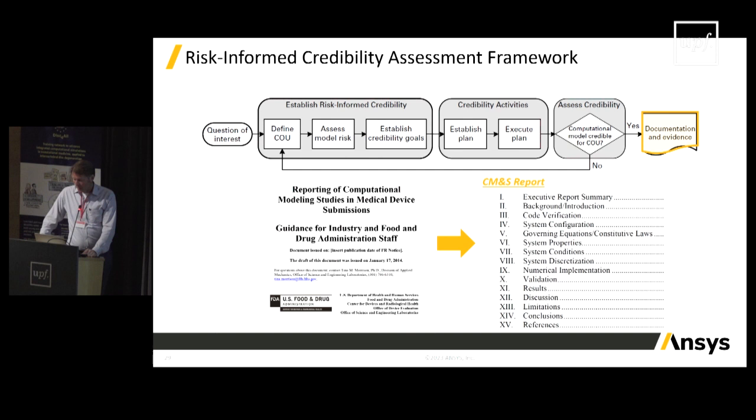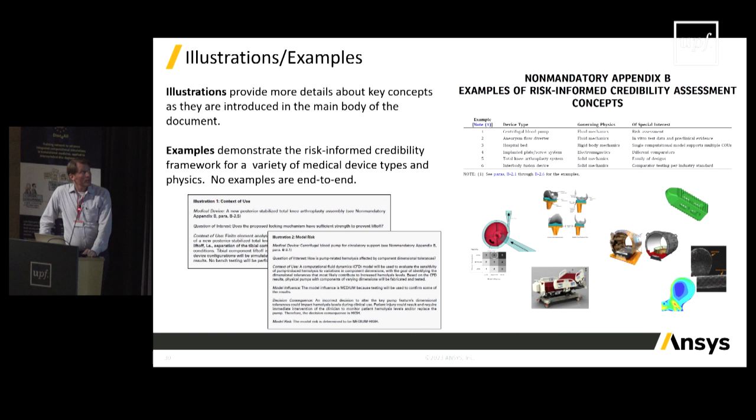One of the last things I'll cover with the VMV 40 standard are the illustrations and examples that we included. Illustrations are like call-out boxes within the main body of the standards. They're little illustrations, kind of like if you're in undergraduate calculus and you learn about the mean value theorem, and then there's this quick definition example. And that's what we tried to put there, just to give a quick insight as you're reading through the standard, what do we mean?